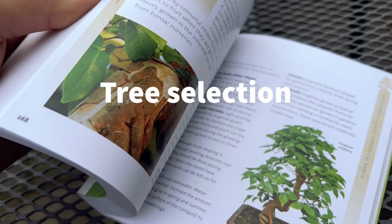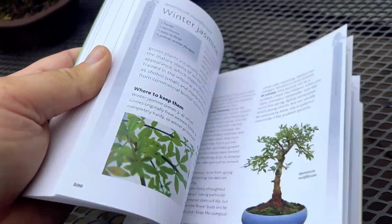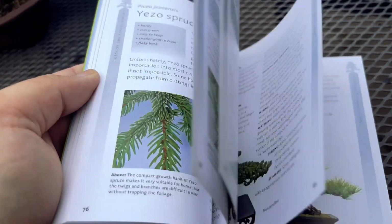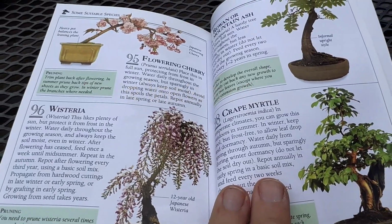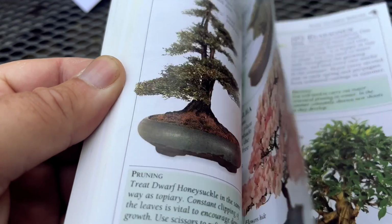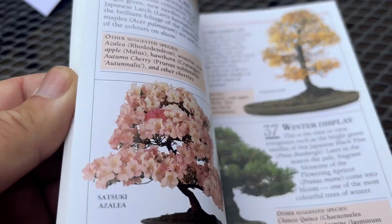Tree selection. It offers guidance on selecting suitable tree species for bonsai, taking into consideration factors like climate, available space, and the beginner's level of expertise. The book may include profiles of popular bonsai trees, highlighting their characteristics and care requirements. Care instructions. It provides detailed information on caring for bonsai, including watering, fertilizing, pest and disease management, and seasonal maintenance. The book should offer practical tips and guidance for beginners to keep their bonsai healthy and thriving.